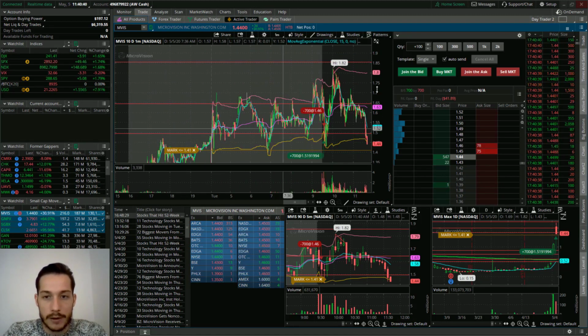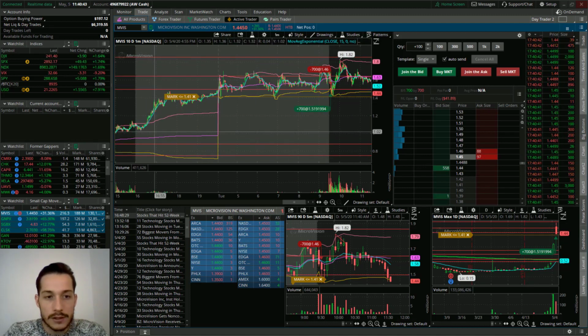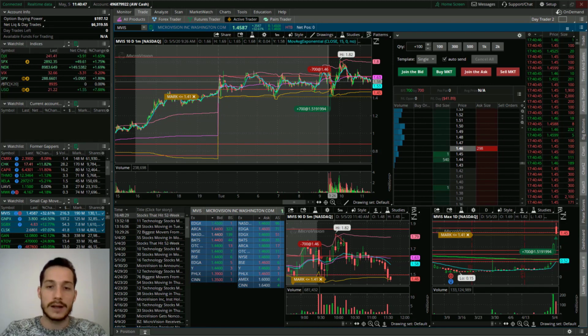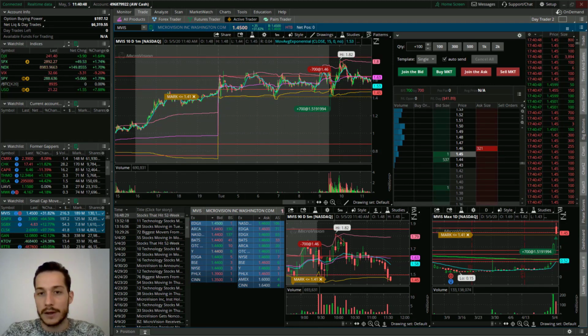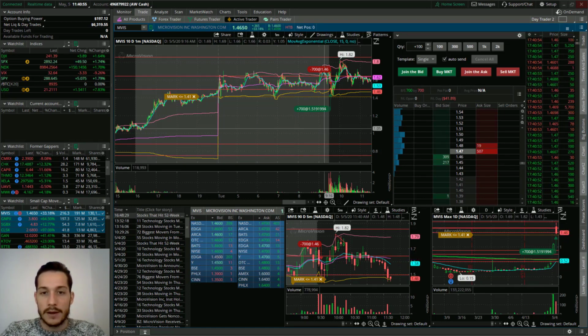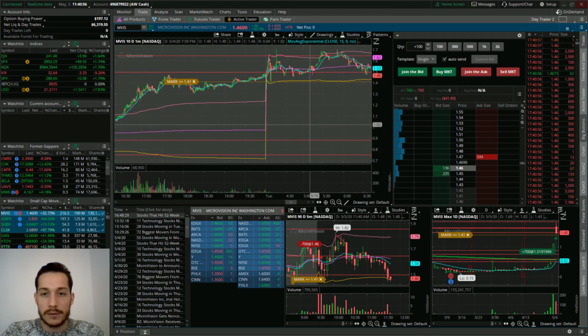Actually, let me talk about pre-market really quickly here. So pre-market, this thing was running up about 66%. That's really nice, trending near the highs. Big time resistance though in this area, between 1.5 and 1.6. You can see it here on the daily chart. But let me scroll here again.